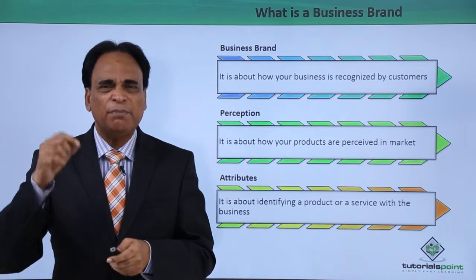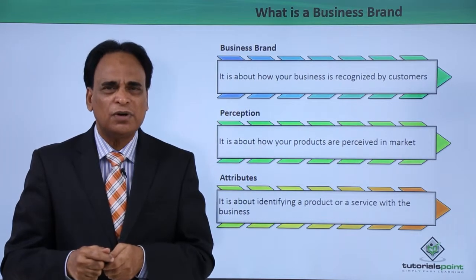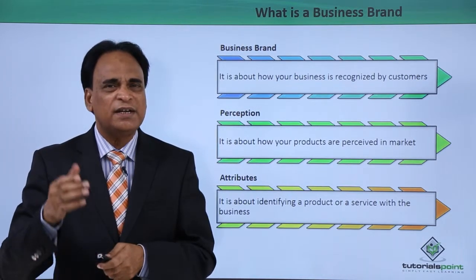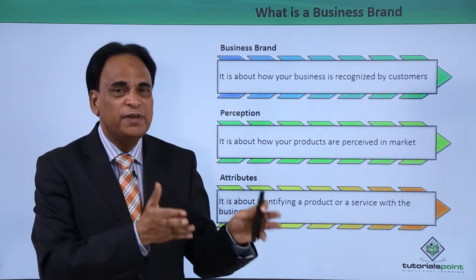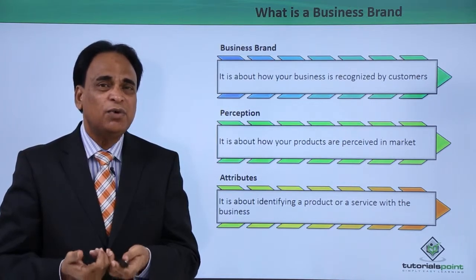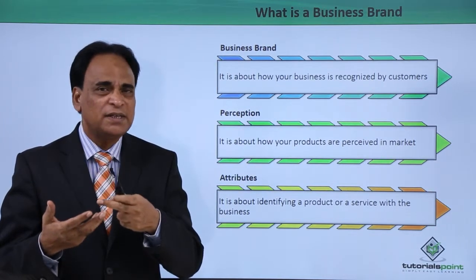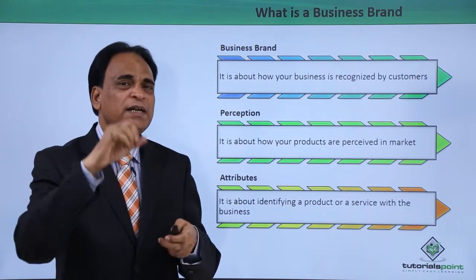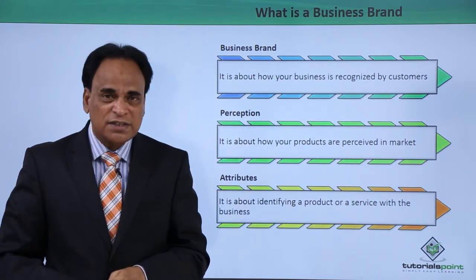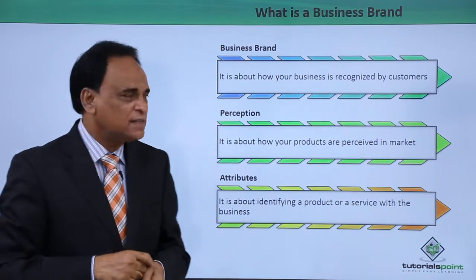Creating a business brand or a business identity is not overnight work. It takes a lot of time, effort and energy to create a brand for your business. It is basically how people view your business. It is not in your hands. What you can do is do your best in terms of the quality, the services, the pricing, and how you create an image for yourself out there in the market. But at the end of the day, it is your customers who should recognize your business as a brand. That is when the brand identity is created.